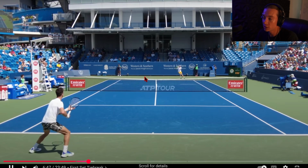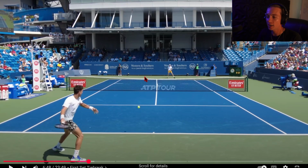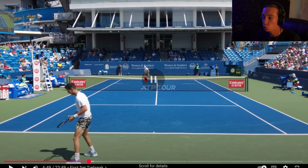Okay, so the rule he's breaking there is there's not a clear reason to go down the line to be aggressive. So why are you changing direction? It's unnecessary risk taking in the breaker. Be ultra patient. You want ultra patience in tiebreakers. That's how you can mentally beat your opponent. Out patient them.